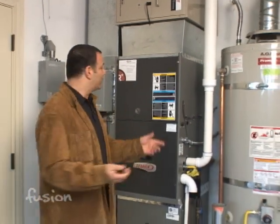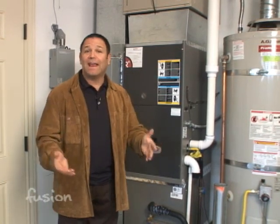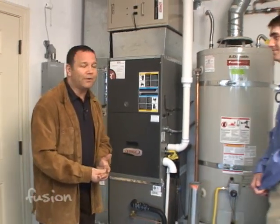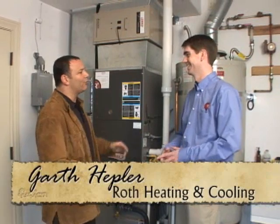You know, I'm out here in my garage and I look at this thing. I know it's a furnace, but it says don't touch, so I don't. And I don't know the first thing about it, so I've called Garth Hepler from Roth Heating and Cooling to join me. Garth, how are you? Good. How are you? Don't touch this. It says warning right there, electrical shock.